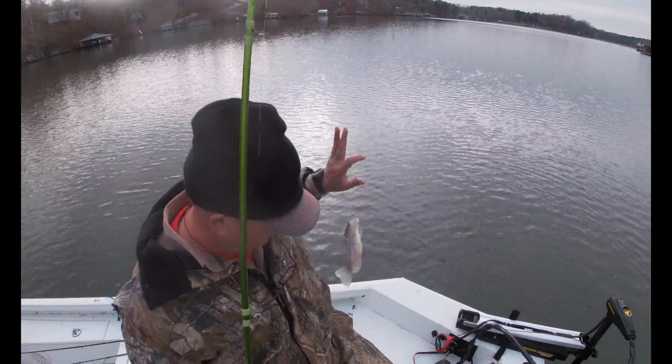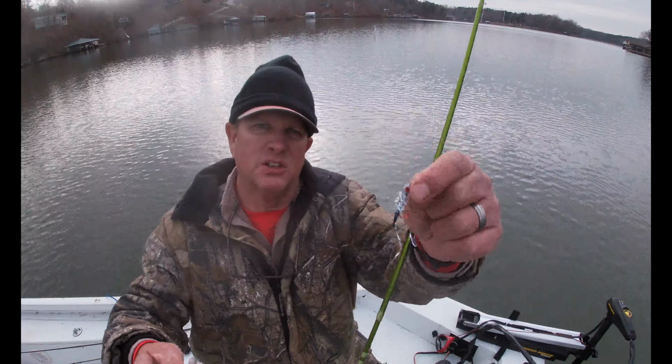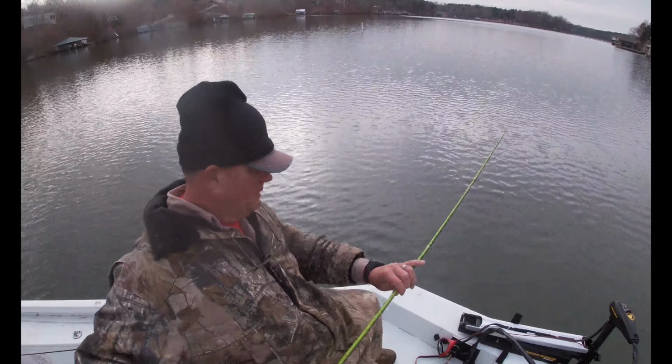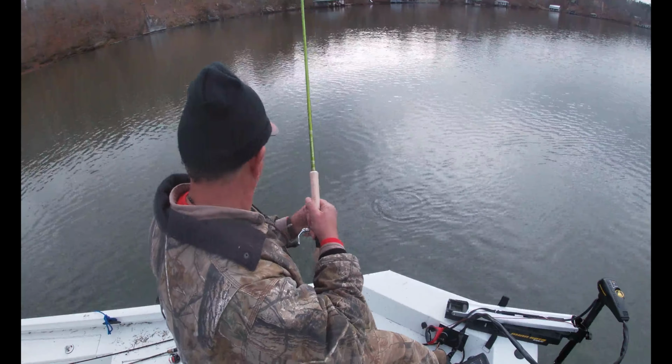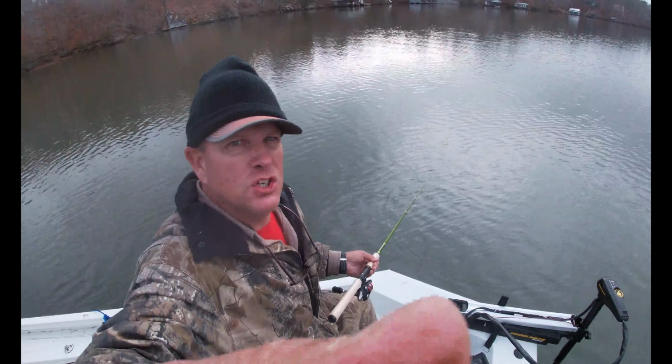I gotta hurry up and get this one back. There's a whole school of crappie right here. Caught him on that silver looking plug. Good crappie right there. Look what a school of crappie, y'all.